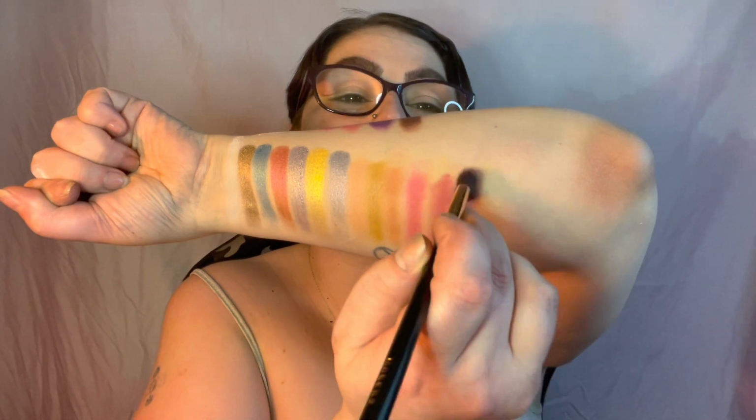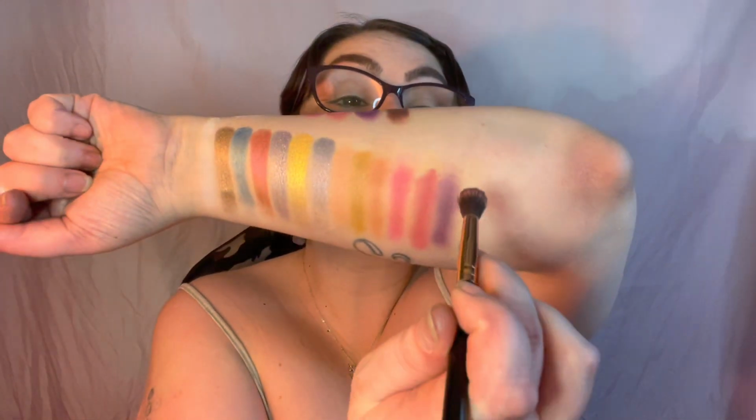Definitely did better. But I mean, what eyeshadow is not going to do better if it's got a bunch caked on the brush compared to being tapped off? Any would. Any would. Last color, that dark brown. We're not going to tap this time.